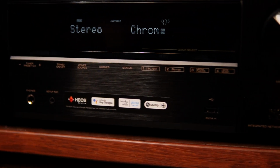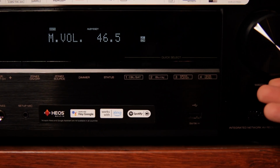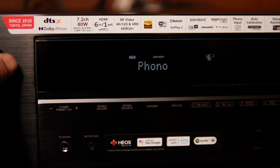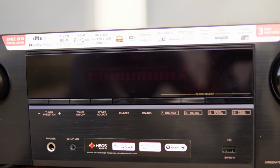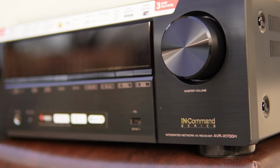On the right is the master volume knob, rather cheap, not as good as some of the other receivers we have looked at. On the left is the input selection. There is the power switch and there is a phono input, and it also has a place for the setup microphone in the front. The front panel USB port is for audio playback from USB flash drives.